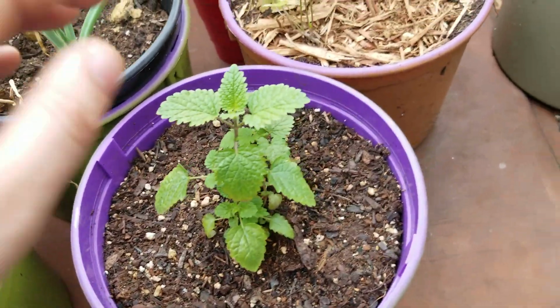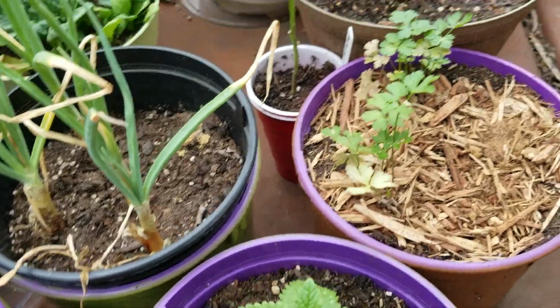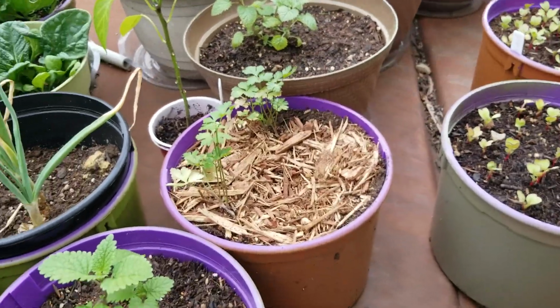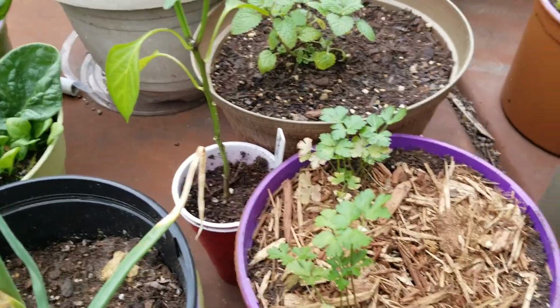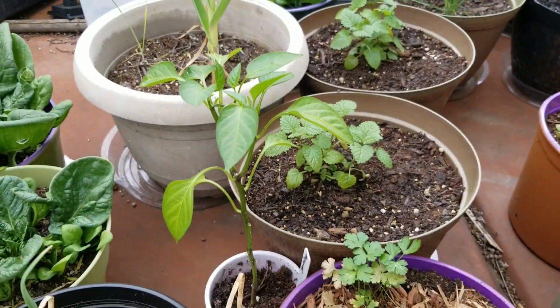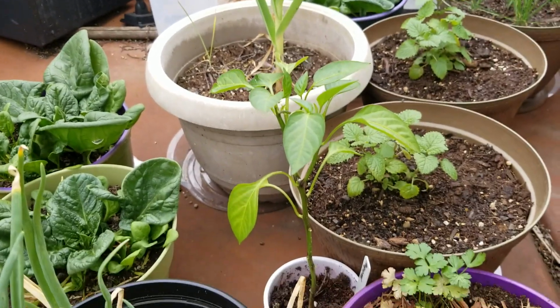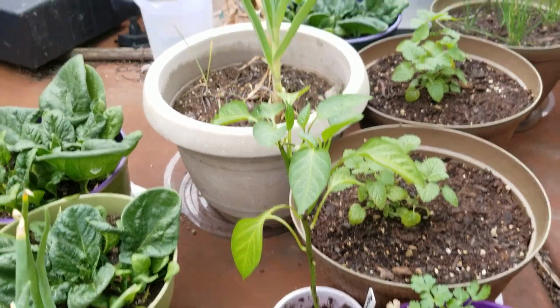I got lemon balm here. This is a really good, nice lemony scent. I love it. It also is great for mosquito repelling. A little bit of parsley. These were the runts, so we'll see how they do. The last pepper plant, I'm actually giving that away to a friend because I miscounted the amount of space and kind of ran out of room.